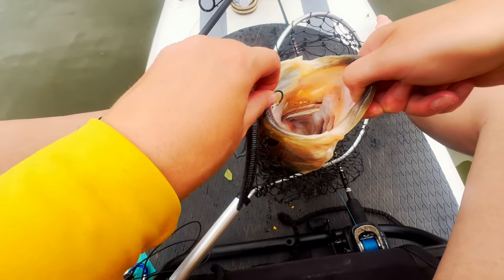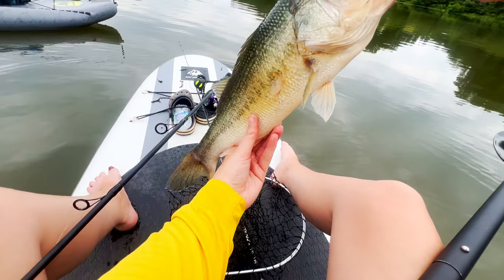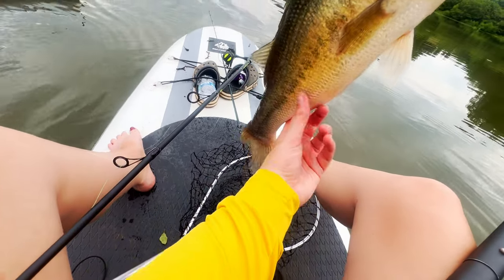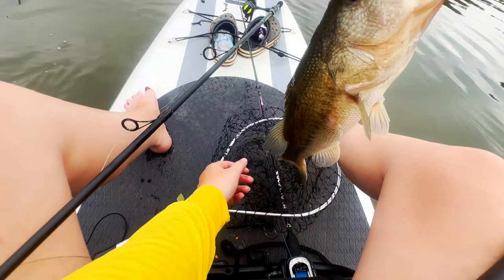I think that's a deep one. He's been through some things, so he's all beat up, but he's beautiful. Big old mouth on that fish. Jeez. I'm gonna say it's close to a 3. It would be a 3 if it was filled out. Yeah, definitely got the body of a 3.